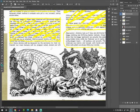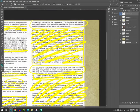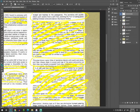They like to take victims alive. Some victims will be devoured by the Jermlaine or their rat friends, but most humans will be stripped naked, shaved, and left trussed and helpless in the passageway. The Jermlaine will usually watch such victims from a safe hide, awaiting the fun of seeing some passing monster come and devour the bound victims.